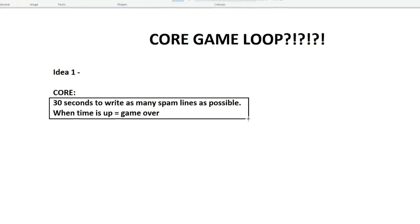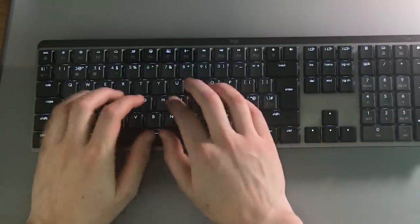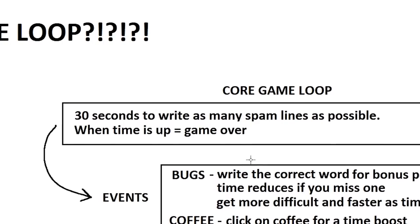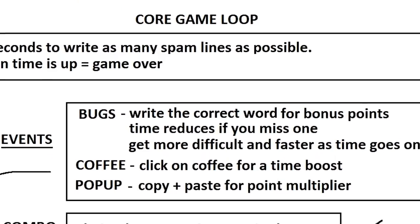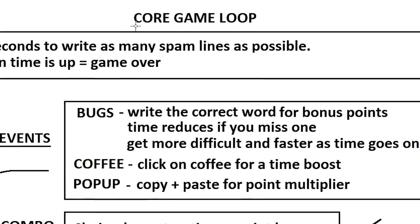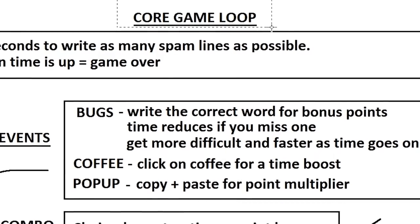I started brainstorming to figure out what the actual core game loop would be, and this is what I came up with. The core loop: you have 30 seconds to write as many spam lines as possible. When the time is up, the game is over. The secondary loop would be the events popping up. Events will pop up and challenge you and sort of get in your way from spam typing. You've got the bugs, the coffee, and the pop-up.